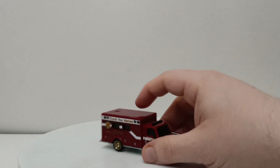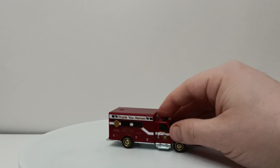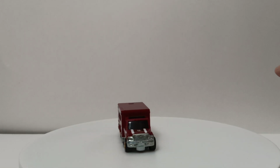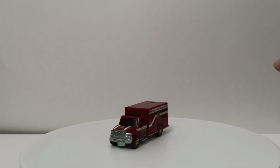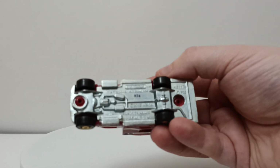But turning our attention back to the casting, which is what you guys care about, thank you, heroes. Ambulance, fire, and EMS, R1, presumably for Rescue 1. I love this casting. I'm almost embarrassed that I've been calling it a Ford this entire time, but it is an International. There's what the base looks like.